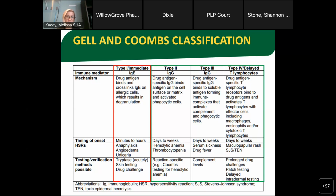And so the Gell-Coombs classification breaks down the different categories of hypersensitivity reactions. And from a general understanding, penicillin hypersensitivity reactions can be separated into one of two categories. They can be separated into immediate hypersensitivity reactions, or type 1 hypersensitivity reactions outlined in red, or delayed hypersensitivity reactions outlined in green, and this is types 2 to 4. And the pathophysiology and the management of immediate versus delayed hypersensitivity reactions is very different.